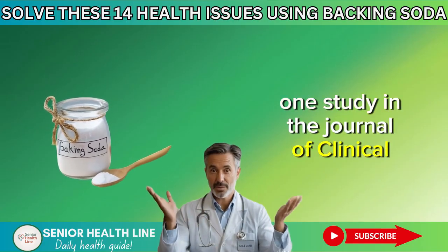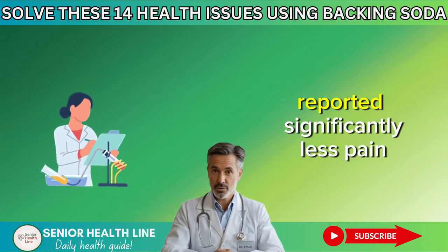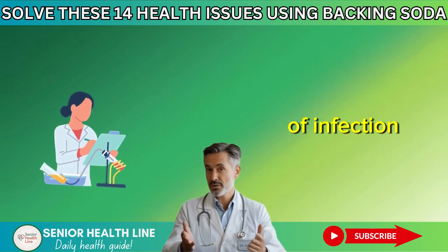One study in the Journal of Clinical Urology found that patients who used baking soda solutions reported significantly less pain and urgency during the acute phase of infection.